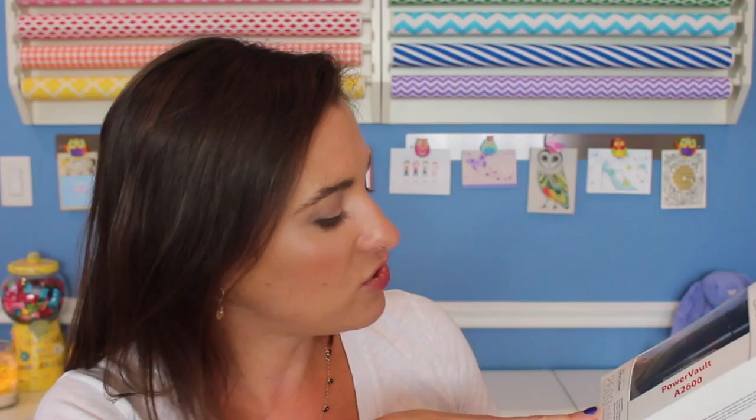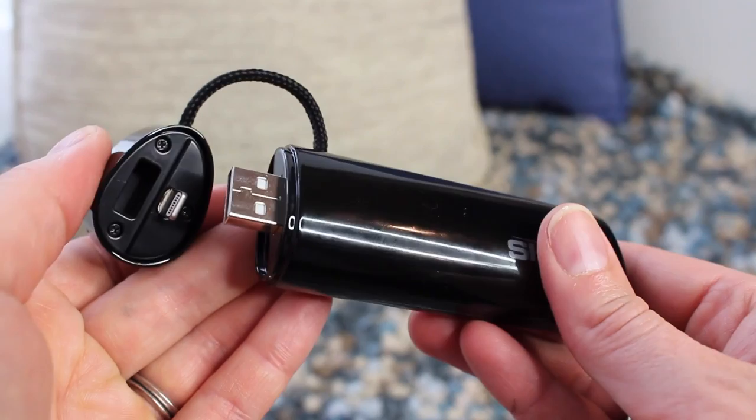Other device suggestions from her. I don't have a really good backup battery for our devices, like our cell phones and iPads. And we are bringing our iPads on these long flights, and I'm not sure about outlets on the plane. Sometimes they have them, sometimes they don't. It's nice to have, so I bought one that she suggested. This is the Skiva PowerVault A2600, and it's made for the iPod and the iPhone. And I know you can use it with your iPad as well.